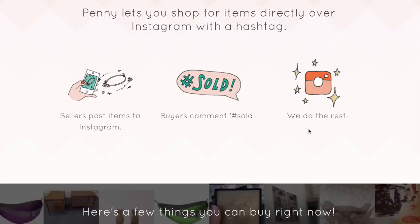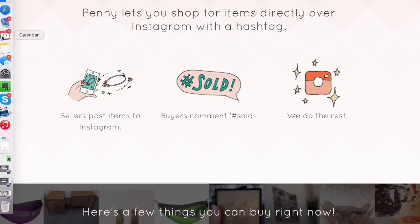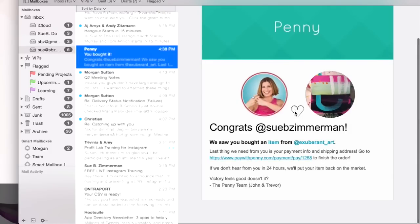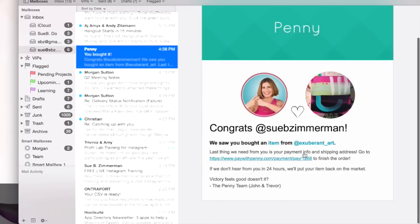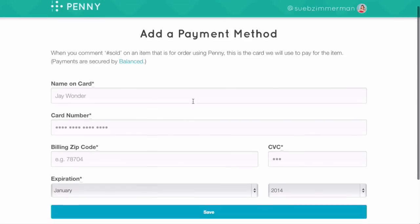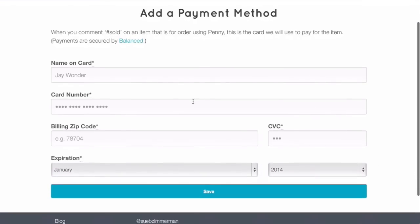And I did this also to see what that was going to look like in my inbox, and I'm going to show you. I clicked into an item and I wrote that I wanted it by putting sold on it, and then this is what I got in my inbox. So now they're asking me to do one last thing. I need to go here to pay for it. So if I were to purchase, this is the information that they're asking for.